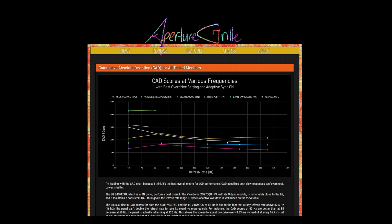Reading from right to left, at high refresh rates, the Acer seems to beat the Asus VG27AQ, but it oddly loses to the G-Sync XG270QG and loses badly to the TN-LG. And as the refresh rate drops, the Acer keeps getting worse. The nicest thing to say about Acer's TN panel is that it's very slightly beating an IPS, but that's not actually true.